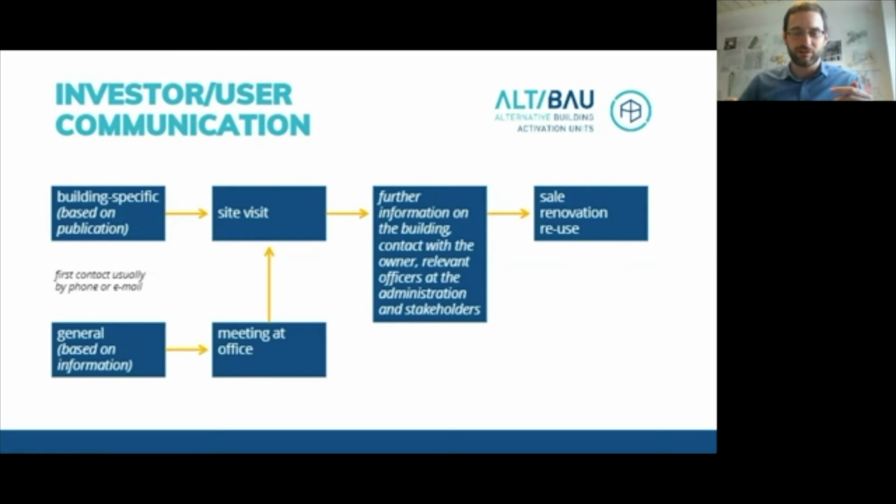So basically, you've got those two kinds of requests. One are building-specific requests, where people see a certain building and say, yes, this is a building that's of interest to me. Then we try to arrange as quickly as possible a site visit, or at least a talk here in the office, where we can really have a look at what's possible. Or if the request is more general at the beginning, for example, they've seen this project here and ask, what do you have in store? Then we try to meet first and understand who the investor is and what he wants to achieve.